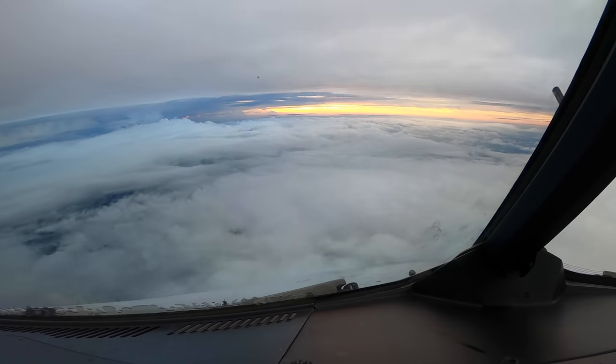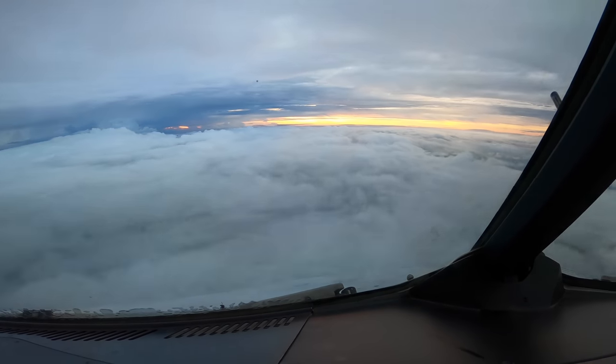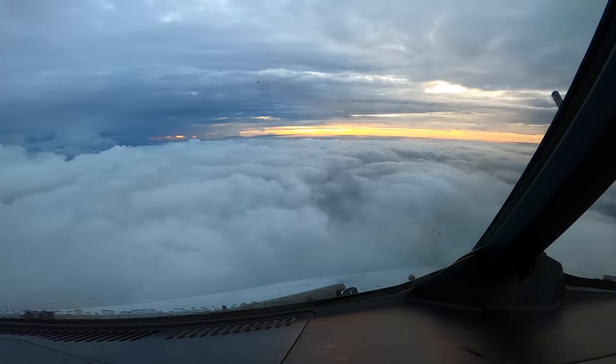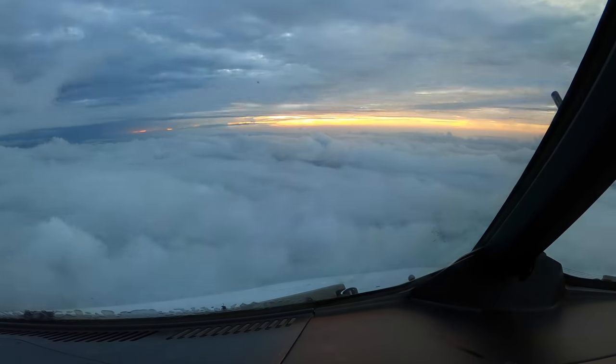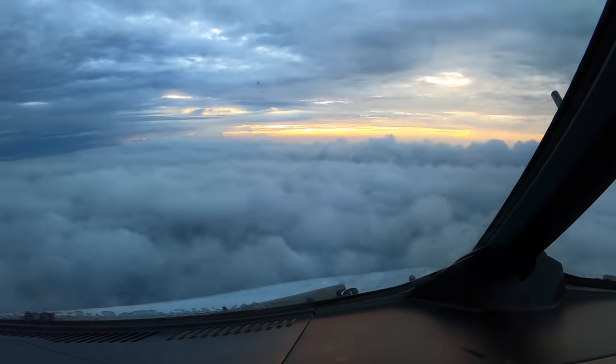Heading westbound at 38,000 feet and 500 miles per hour, we flew the last 2 hours under an extended sunset. By the time we descended over the heavily forested island, the sun was just about gone over the horizon.